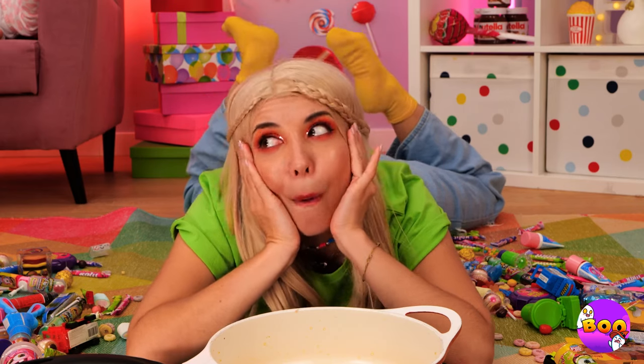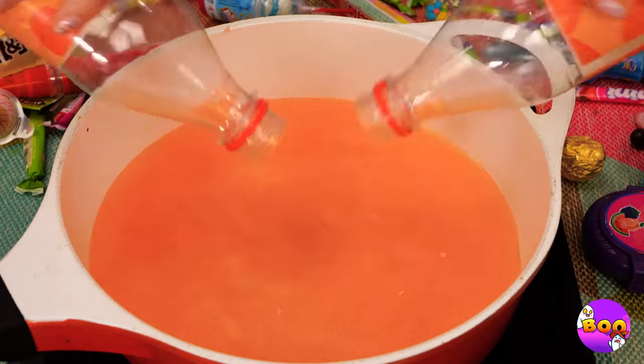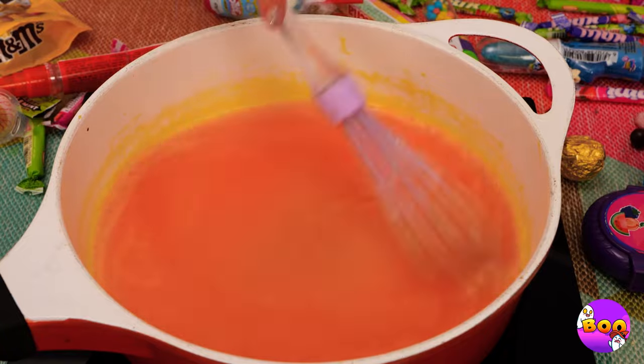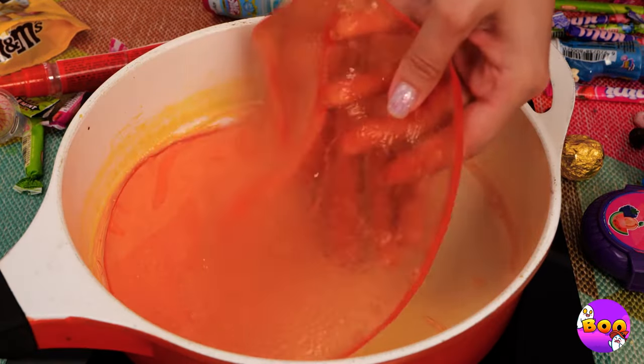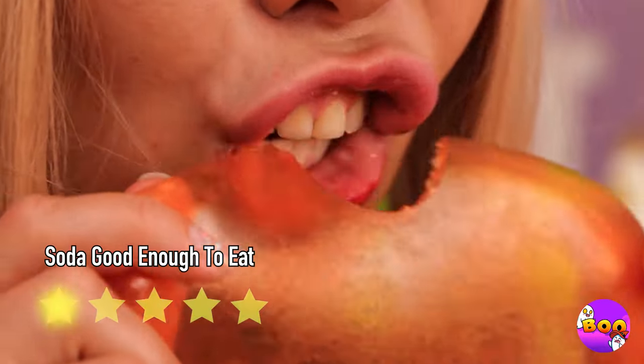Her natural habitat. Her secret stash. And it's experiment time. Pour out your fizzy drinks. A little elbow grease, and soon, the whole thing solidifies. It's like a gummy plate to hold all your gummy candies. Or just eat it as is. That's a good idea, too.